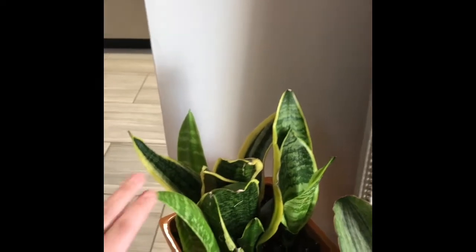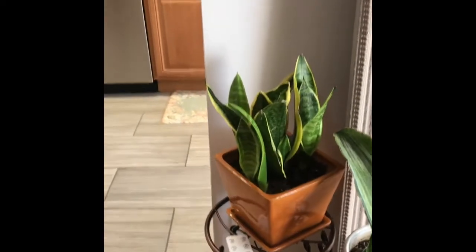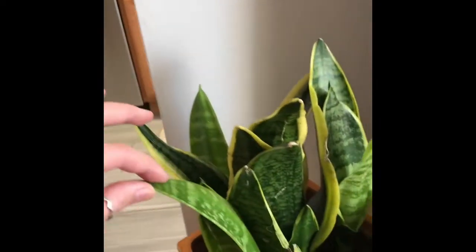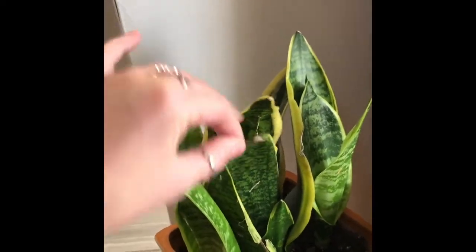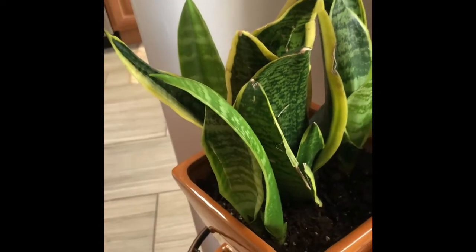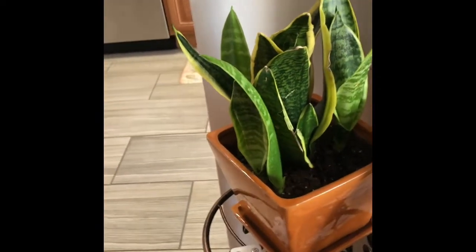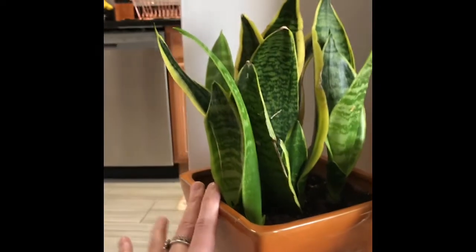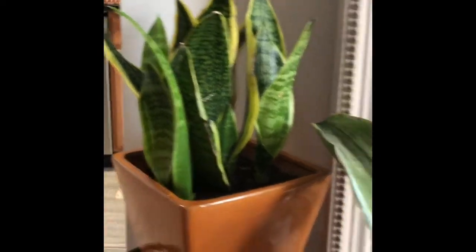He has grown like crazy. He was not this size at all. This is like an 8-inch pot, I believe, and he was in like a 4-inch pot when I got him. So crazy. He's so big now. Look at all this new growth. He's so easy. I water him every 2 weeks. He really doesn't need anything from me. And if you're looking for an easy plant, definitely get a Sansevieria.